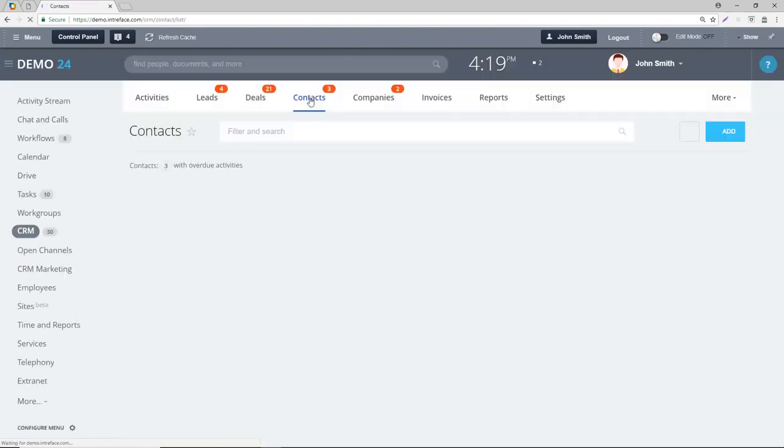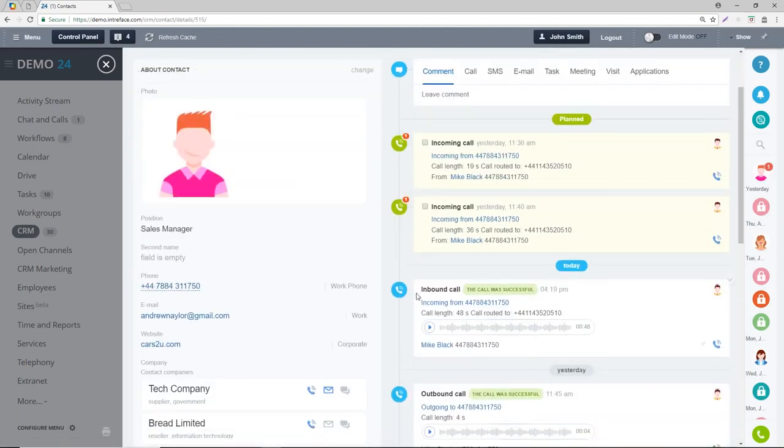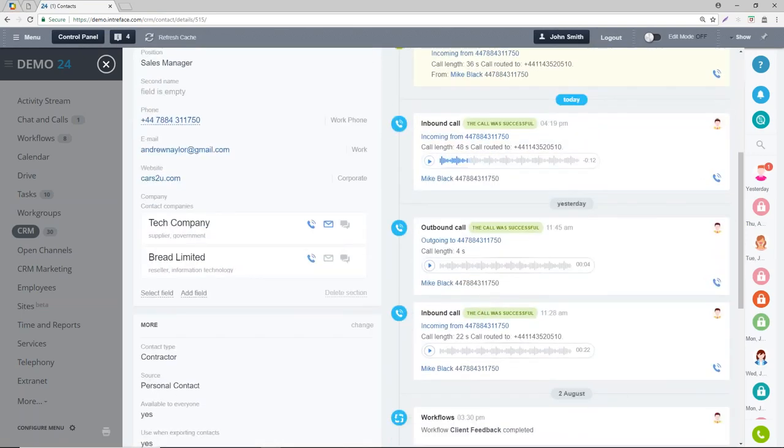If I go to my contacts now and find my contact, Mike Black, then you can see that this is actually the call that we just received. It was received today at this time, and we're able to listen back to that call recording. So all your calls are going to be routed successfully to the correct contact in your CRM record, and you'll see a history of all these calls in an activity stream down here.